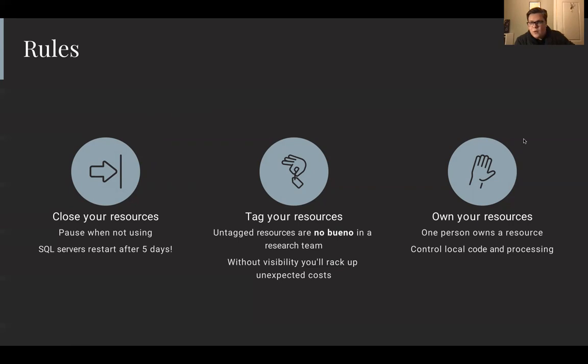Not to mention, it's quite common if someone accidentally publishes a key or a password, if you end up with bit miners, they'll spin up machines that look legit, that look genuine. And it's only with tagging that you'll be able to spot, well, they're not following the pattern. Or, who owns this one? Let's ask them if they really do.